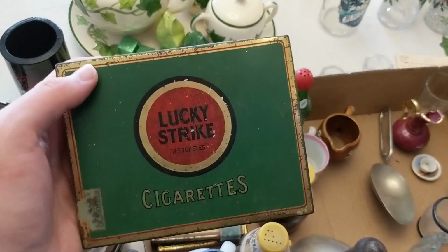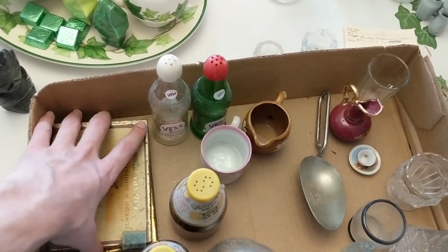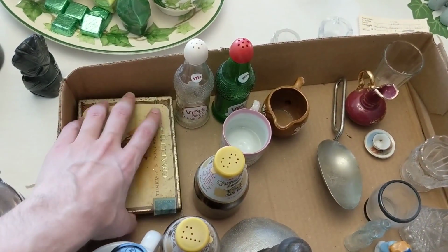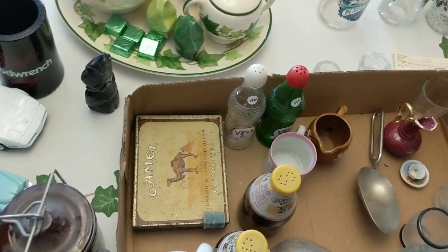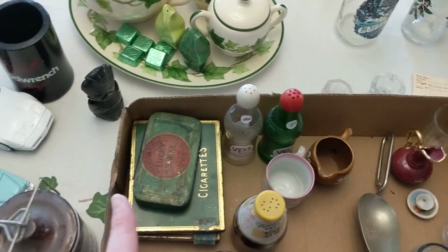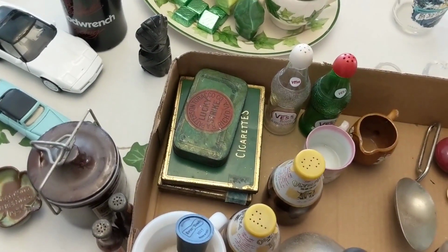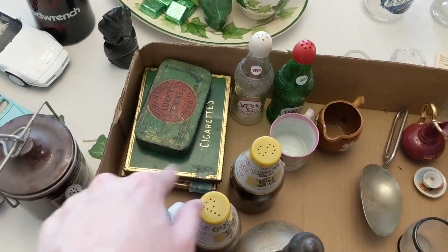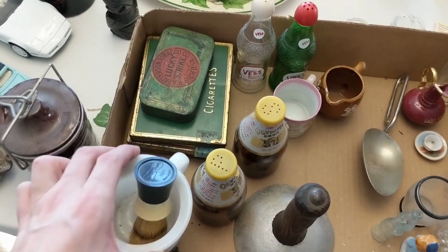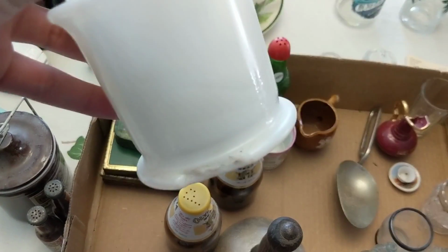But these are metal Lucky Strike cigarette tins. And we have a Camel one, and then I think one more Lucky Strike right there. So I'm not sure what the market is on this tobacciana. That's a word that I'm mispronouncing. Tobacco collectors, I wonder what that's like. I don't know. And then we have here a shaving mug, milk glass, big old chip missing off the bottom.